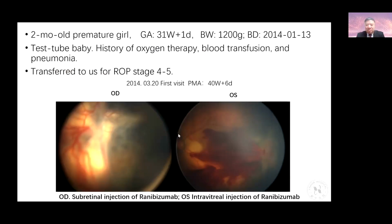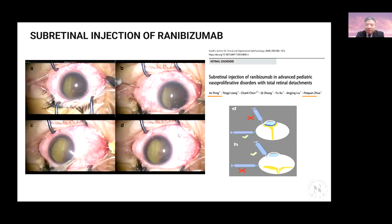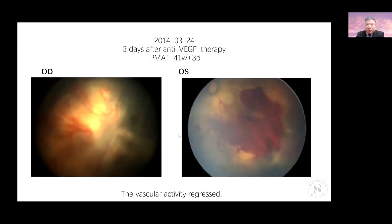Another case involved a 2-month-old premature girl transferred to us for ROP stage 4 to 5. This was her initial visit to our hospital. She had stage 5 ROP in the right eye and stage 4A with vitreous hemorrhage in the left eye. Due to the vascular activity, we performed a subretinal injection of Lucentis in the right eye and an intravitreal injection of Lucentis in the left eye. This is about our surgical technique of subretinal injection of Lucentis. 3 days after the injection, the vascular activity regressed.